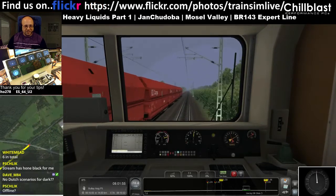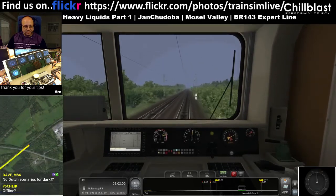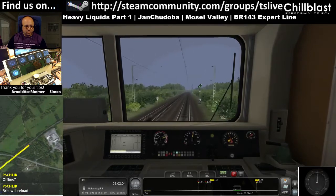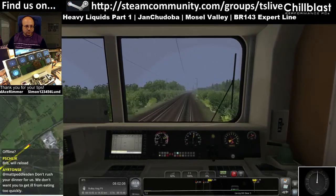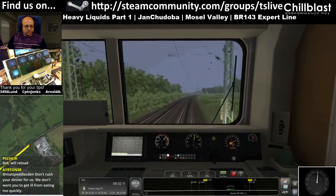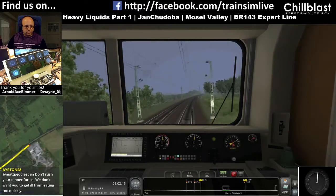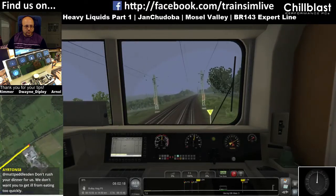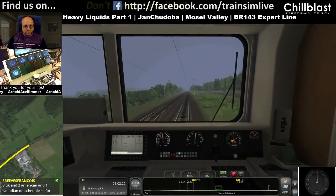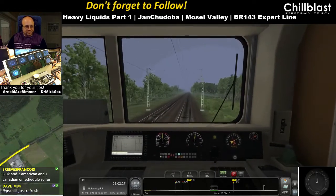No Dutch scenarios. Green four signal. Oh no, I won't rush it, it just doesn't take that long to eat a bowl of pasta.